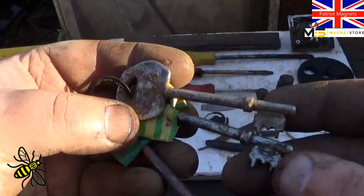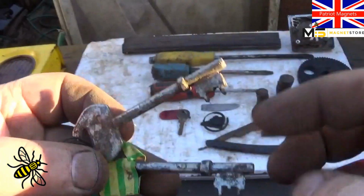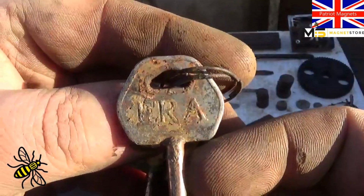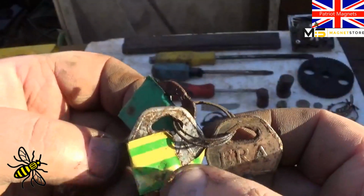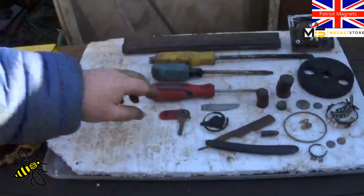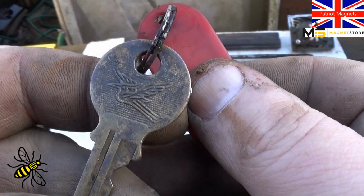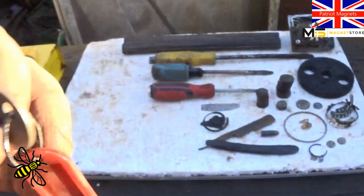Three sets of keys, not identical, though they look the same. And obviously that one's different, but it's got initials ERA on it. On all of them it has, but obviously with them being the same style, someone's colour coded them. Another key as well, that's got some sort of bird imprint on there, a stork or something. It says made in China. Treat yourself.